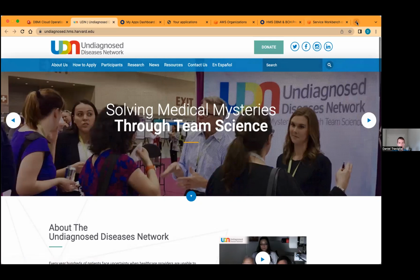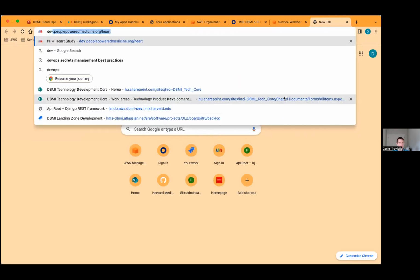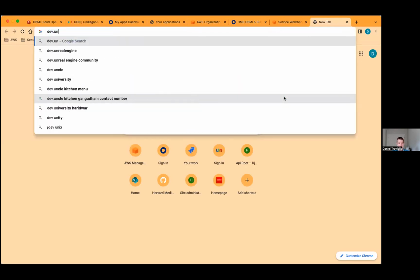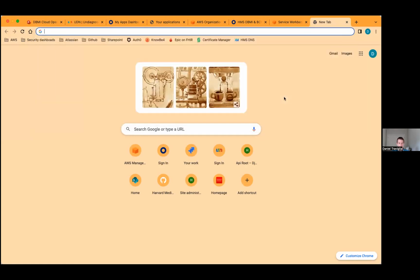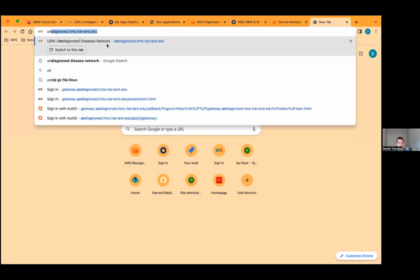Unfortunately, I don't think any of you are on the IRB, so I don't think I can show you the real gateway. And I don't even know if I have the dev gateway, because the URL has changed. I don't know what it is off the top of my head, but I should have had it.